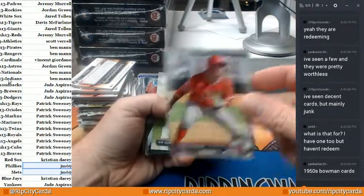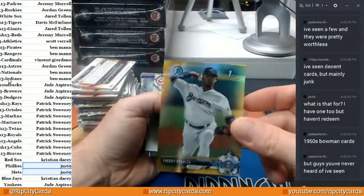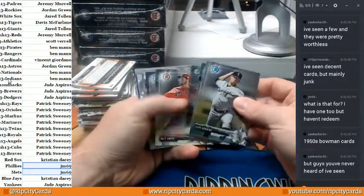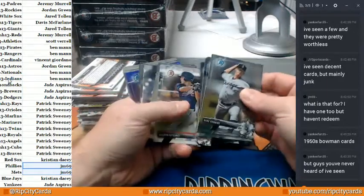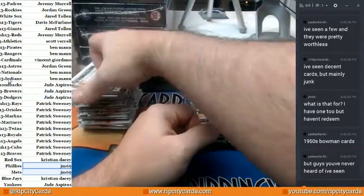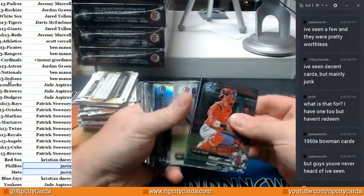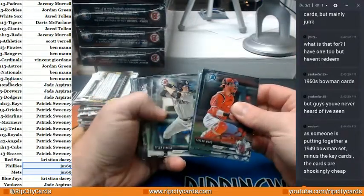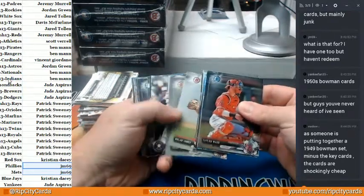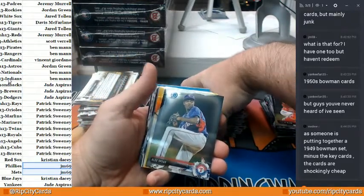David Fletcher, silver paper for the Angels. Gold. No autograph, though. Freddy Peralta of the Brewers. Purple upcoming. It's not in an autograph spot. Tristan McKenzie of the Indians. Ooh, a gold. It's in a potential autograph spot. Could we have what I was looking for?